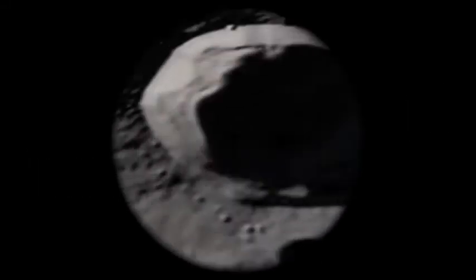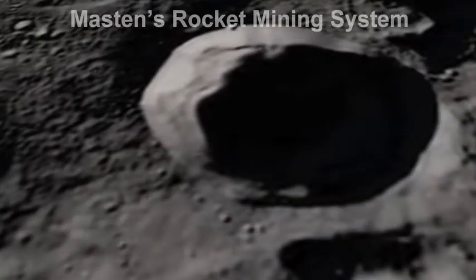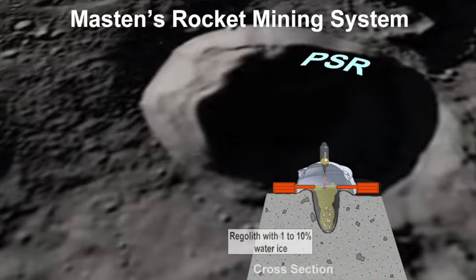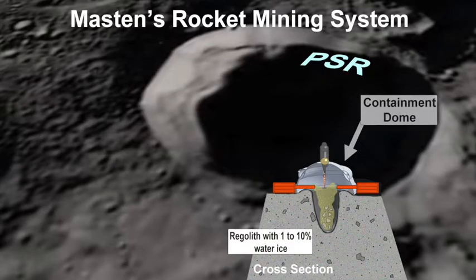Now, with this backdrop of challenges, let's look at Maston's rocket mining system. The system architecture for excavation and capture of the water involves the novel use of rocket engines. Precision firing of a short burst rocket creates deep cratering, disaggregation of regolith, sublimation of frozen volatiles, and capture via condensation in the collection vessel.